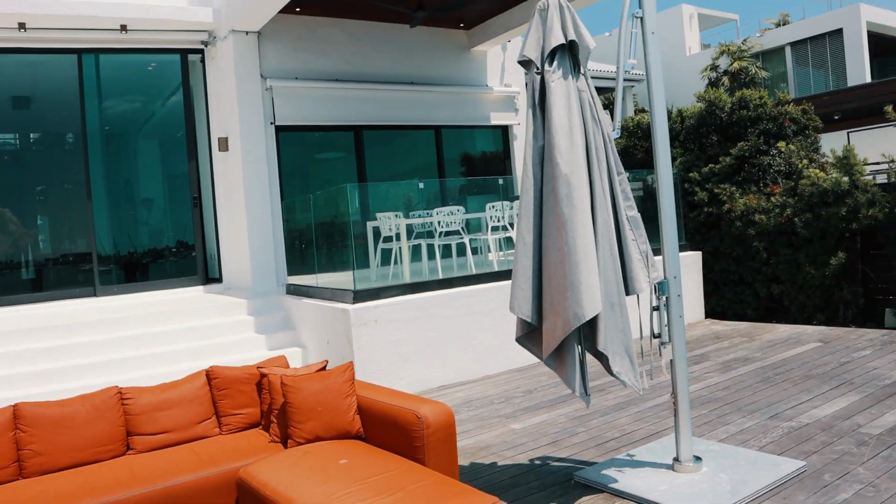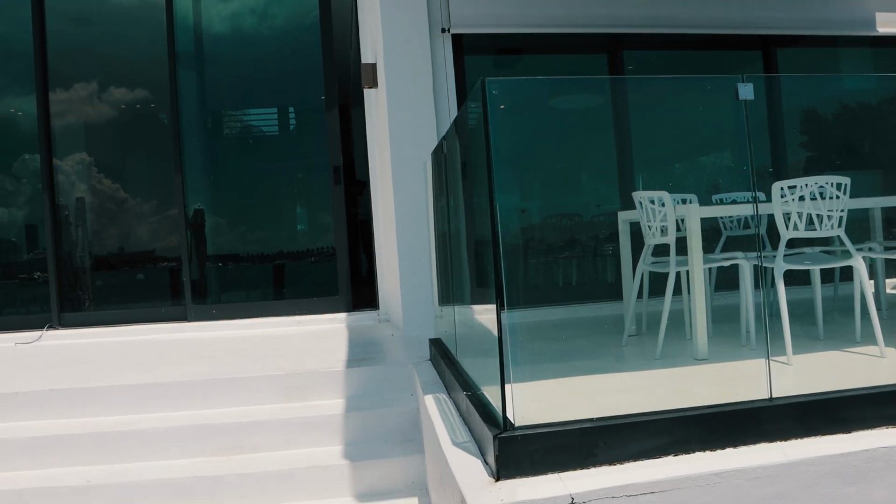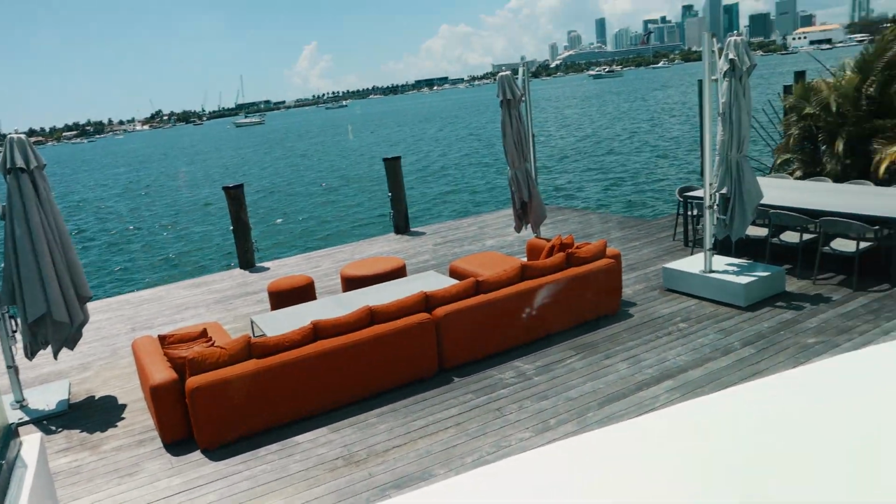Before going up, let's take a look at the kitchen, which is also super nice. It's like an industrial kitchen. The house is super elevated, so you don't have problems with sea levels or anything, which is a concern here in Miami, but because this is super elevated, it won't be a problem for you. On this side we have the kitchen, super well equipped. This island is super nice with the waterfall right here.